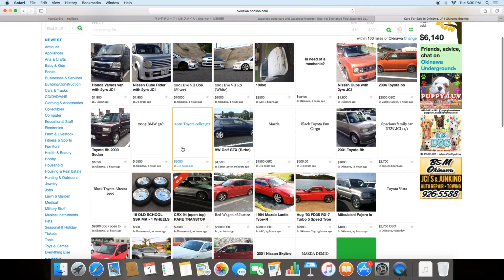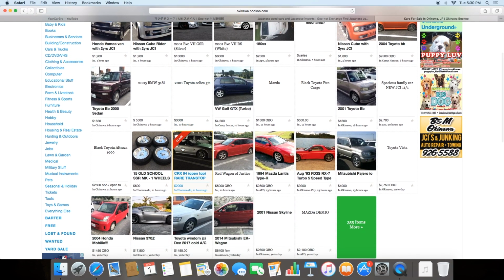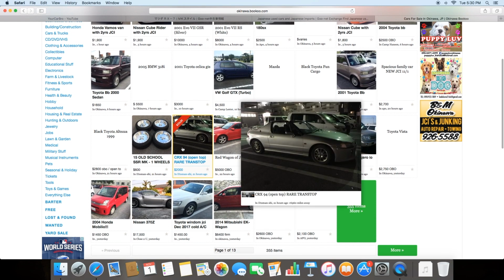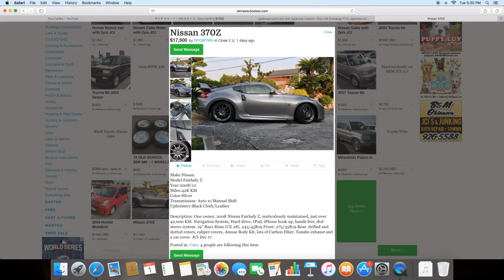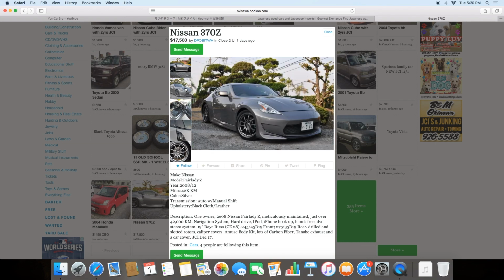But Buku really is a pretty awesome place to come look at cars for sale here in Okinawa. That's a little different to see on Buku. A nice new 370Z, 17,500 US dollars, 42,000 kilometers. It's a beautiful car.